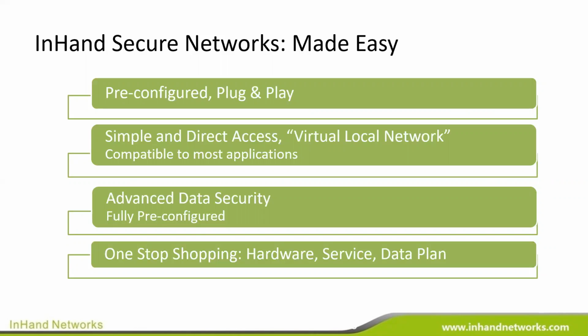So we're going to provide a virtual local network. And this is compatible with most devices. That way, all your end devices are on the same local network, even though they're in remote sites. And then we'll do the pre-configuration for the advanced data security. And also, we want to help with one-stop shopping for hardware, service, and data plan. Because when you want to get into having better security, the customer has to look at what type of hardware I need, and then what type of service, how I get my connectivity, how can I integrate it all together. And we're going to try to take care of that for the customer and handle that part.